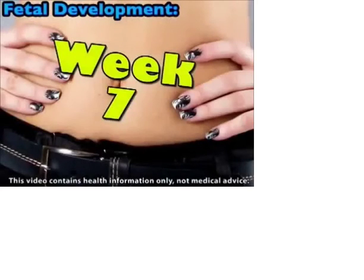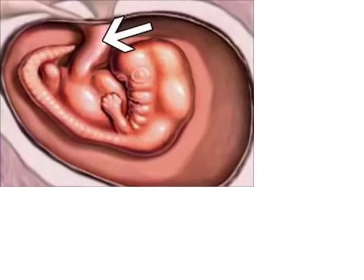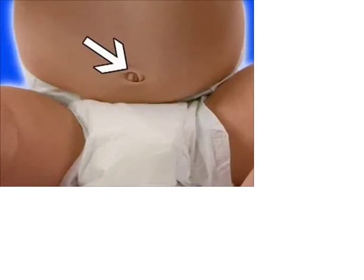This week, your embryo is making some important connections. By this week, your embryo's umbilical cord, which will connect the 2 of you throughout your pregnancy, has fully formed. The umbilical cord will provide oxygen and nourishment to your little one, as well as dispose of all waste. A few days after your baby is born, the umbilical cord will fall off, leaving an indentation in the abdomen that we call the belly button.